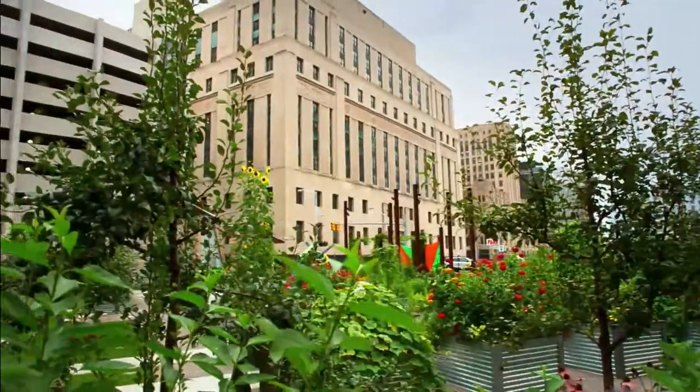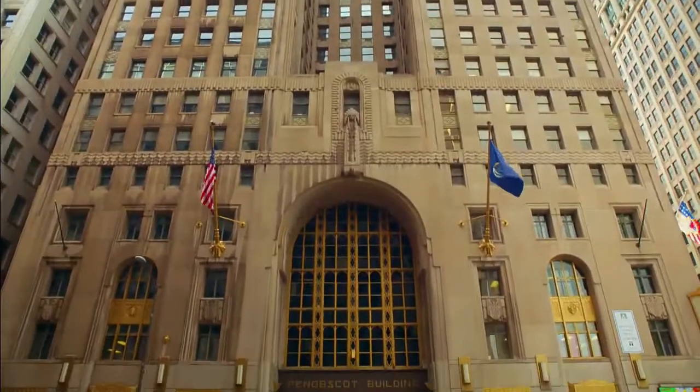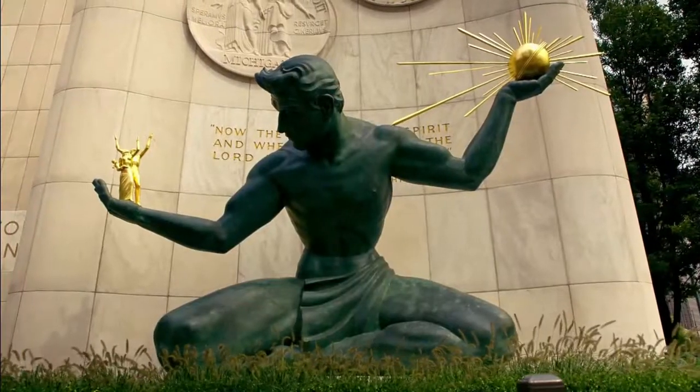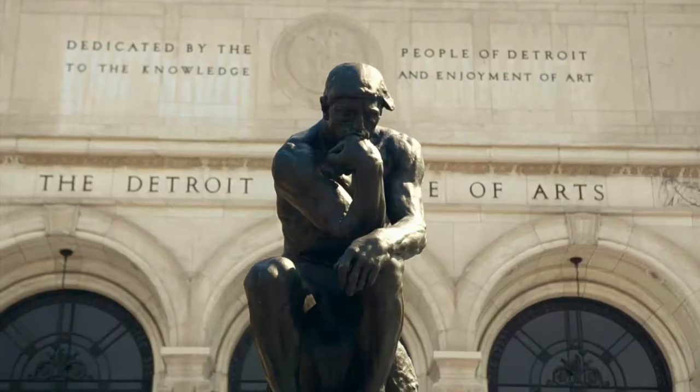It's a very compact downtown and a very exciting one because it has so much great architecture, great cultural institutions. Lots of restaurants, coffee shops. Walking, there's tours to do, there's museums to see, art. We've got Campus Martius Park, one of the best urban parks in the United States. The DIA, the Cultural Center.